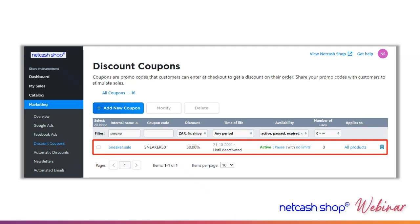I then added my discount coupon and I created the coupon, and you can see there it's sneaker 50. You can set up if you want a rand value or a percentage discount. You can add your time and you can activate and deactivate. The mistake I've made in this one is that I've left the date open-ended and I have said active with no limits, which means it's not specifically allocated to one product. You can see in the very far right-hand column, it says applies to all products.